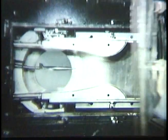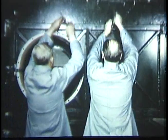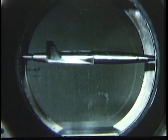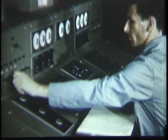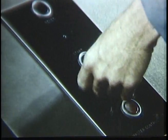The model shown here is referred to as the RTV-A-5 stability model. The purpose of the stability model is to provide aerodynamic information for the determination of component air loads and to provide stability and control data to be used for the design of the autopilot. Here is a typical Schlieren view, which indicates the complexity of the supersonic flow.